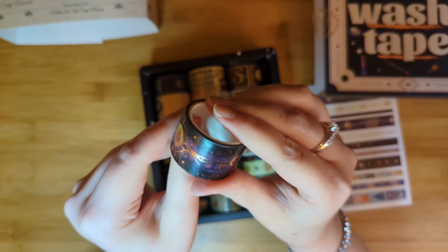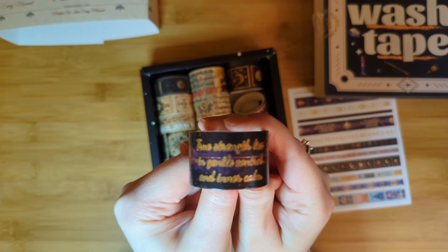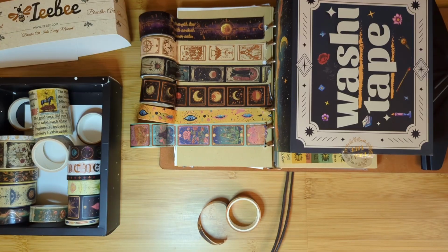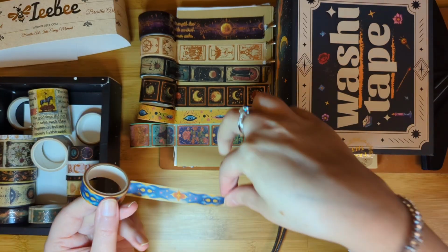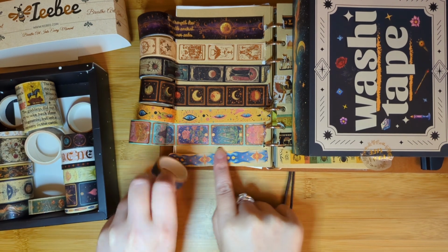Oh, this one's absolutely gorgeous. Holy moly, very pretty. Let's see, it says true strength lies in the gentle control and inner calm. So that's just a really nice sentiment. That would be great for bullet journaling or daily journaling even. You know, a lot of people that do the type of journaling that I do, they call it aesthetic journaling, and you know, I'm really starting to see the reason. Or creative journaling is another great name.